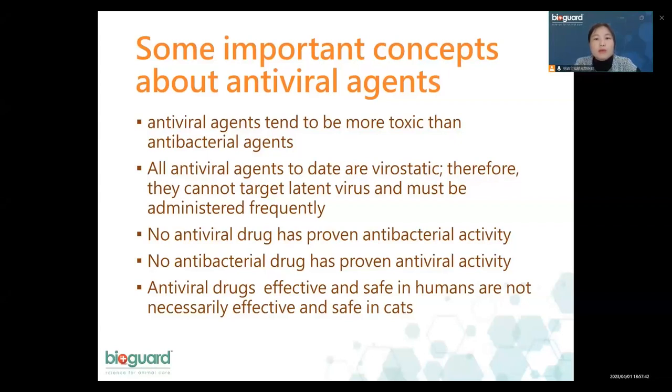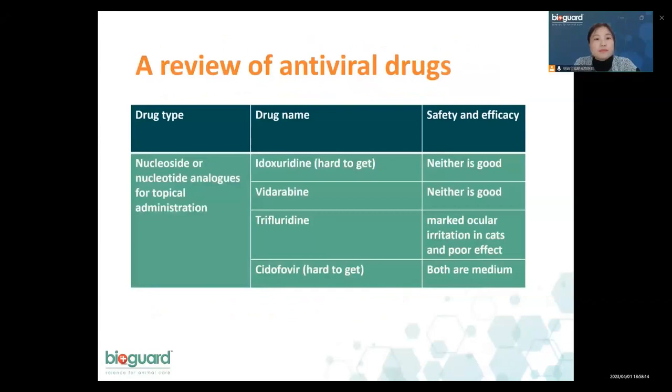A drug cannot have both. Number five, antiviral drugs effective and safe in humans are not necessarily effective and safe in cats. They are different species. The infection is different sometimes.